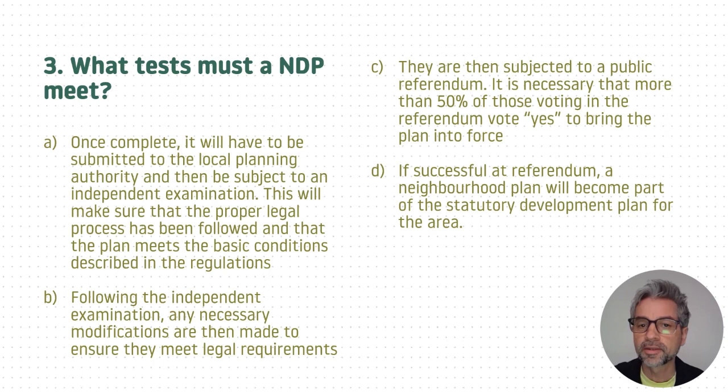And then the neighbourhood plan will be subject to a public referendum. And that referendum needs 50% of those voting to vote yes to bring the plan into force. But there's no minimum turnout, there's no threshold of requirement about who can vote in terms of numbers based on the electoral roll. You just need that 50% plus one. And if successful, it will become part of the statutory development framework plan for the area.